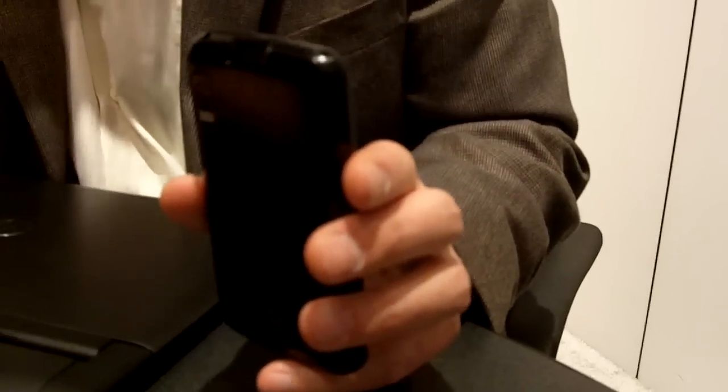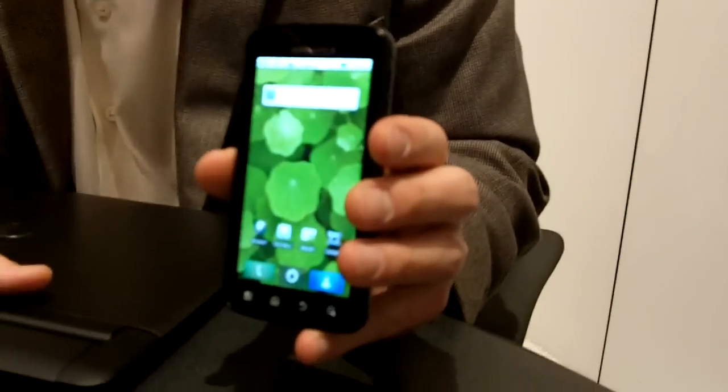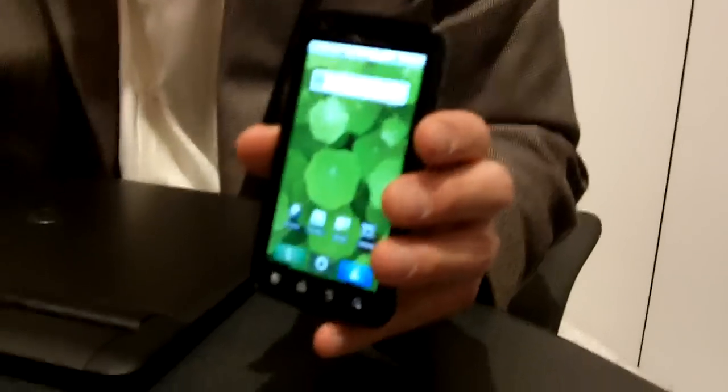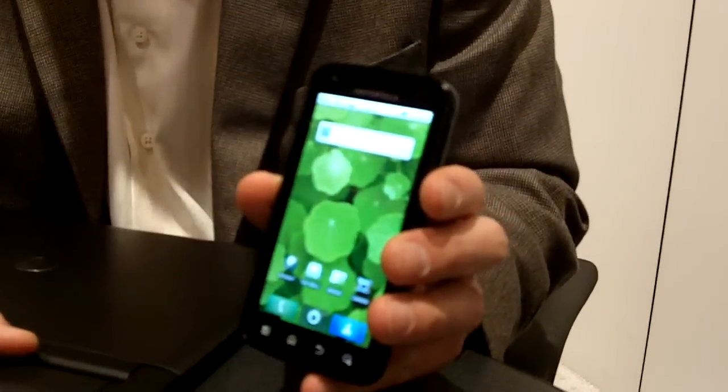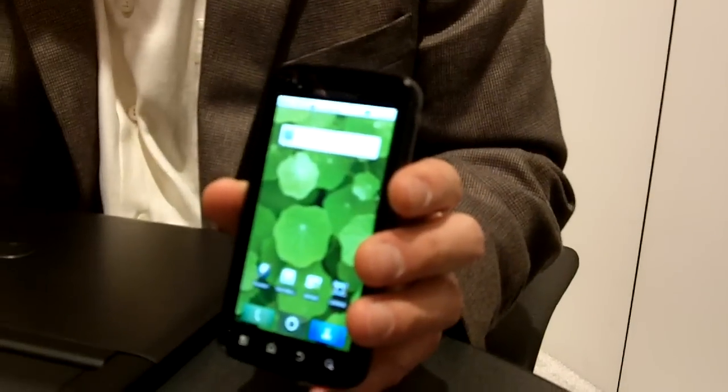It also goes up to 48 gigabytes of storage. It'll have 16 gig on board, and then you can put in a 32 gig storage card optionally. So between that, as well as the fact that it has Moto Blur on it, if you lose the device, you can go to the web, locate it, wipe it, restore it. The device itself is one of the most powerful devices out there today.